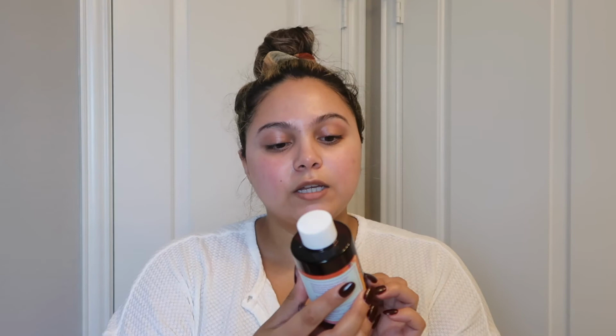Then I will go in with my toner. I use the Good Molecules Niacinamide Brightening Toner. So you can use this with your hands and pat it into your skin, or do it like I did with the cotton balls. Then I will do my serum. I've been using the Good Molecules Hyaluronic Acid Serum. I do about 4 or 5 drops of this, press it into the skin.